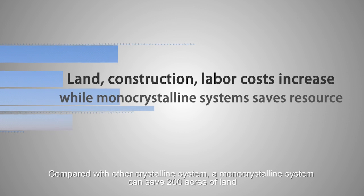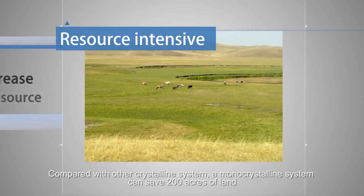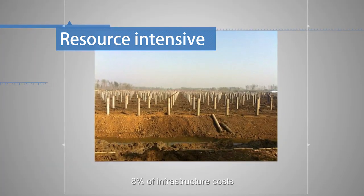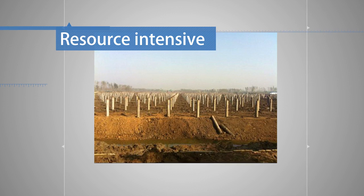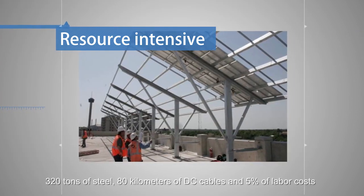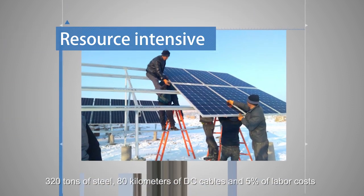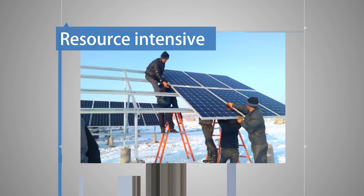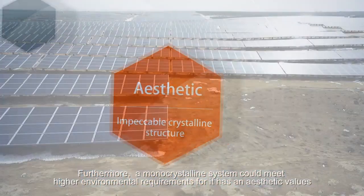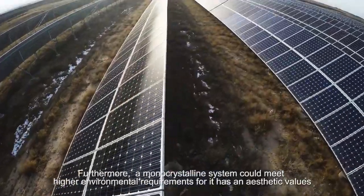Compared with other crystalline systems, a monocrystalline system can save 200 acres of land, 8% of infrastructure costs, 320 tons of steel, 80 kilometers of DC cables, and 5% of labor costs. Furthermore, a monocrystalline system could meet higher environmental requirements, for it has aesthetic values.